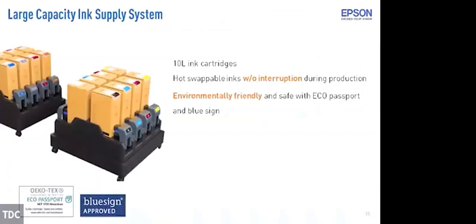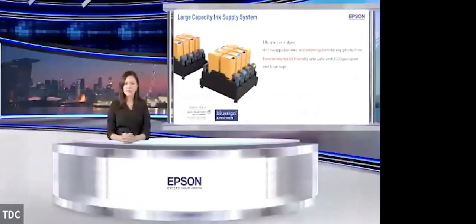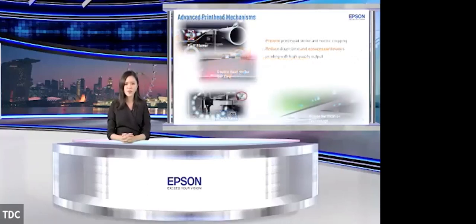ML8000 also comes with large capacity ink supply system of 10-liter cartridges of up to 8 colors. These cartridges can be easily replaced during print production without any interruption. And not to worry, our inks are safe and friendly to the environment as they are certified with our Eco Passport and Blue Sign. Introducing our enhanced printhead mechanisms.